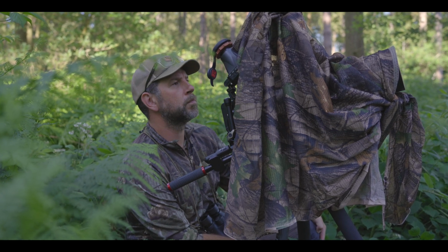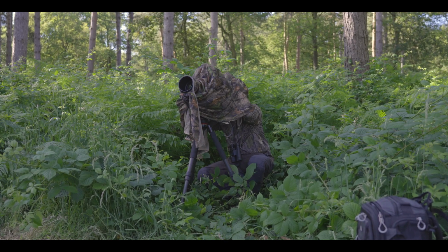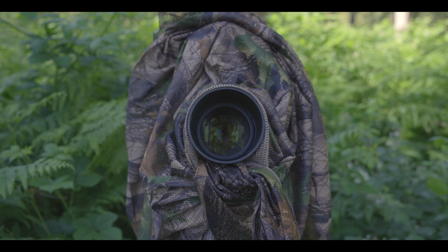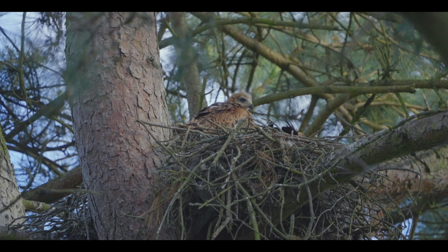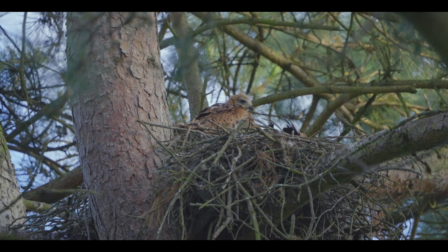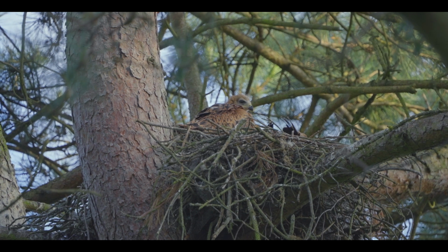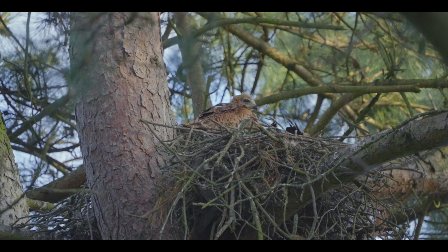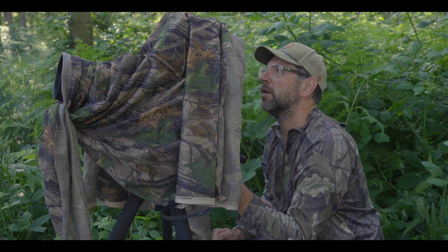Nature has a tendency to surprise us, going from 0 to 100 miles an hour in the blink of an eye. I can see a chick. I can see 2 chicks. Wow. I can see the bottom end of one and the head of another. They're big. They're very big. Wow.